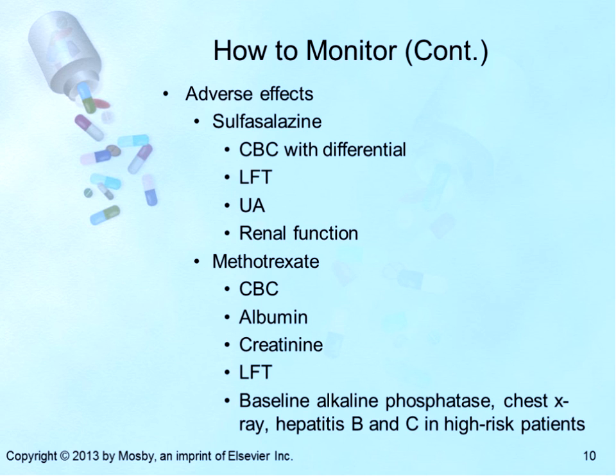For adverse effects of sulfasalazine, you need to perform a CBC, including differential, white blood count, and LFTs before starting and every second week during the first 3 months of therapy. During the second 3 months, you need to perform the same tests once monthly and thereafter every 3 months and as clinically indicated. You need to also perform urinalysis and an assessment of renal function periodically during treatment.